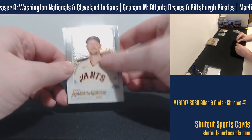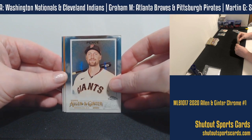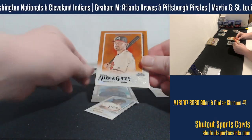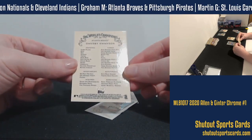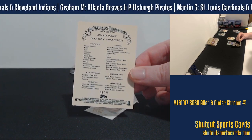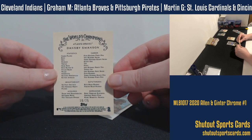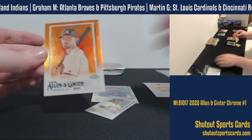Alex is happy to have a card. Hunter Pence, Giants. And another nice color, a red this time. Red Dansby Swanson. This one number 10 of 25 for the Atlanta Braves. And the Braves are going to. Once my computer stops dying. Graham, congratulations, Graham. A nice red out of 25, Dansby Swanson.